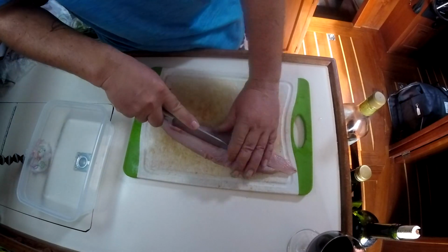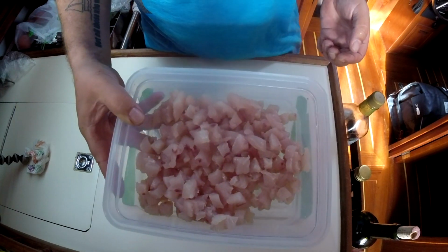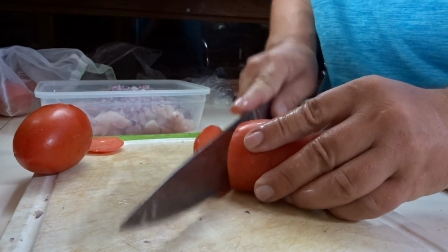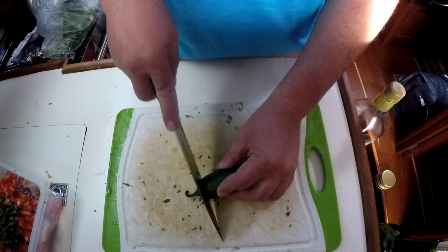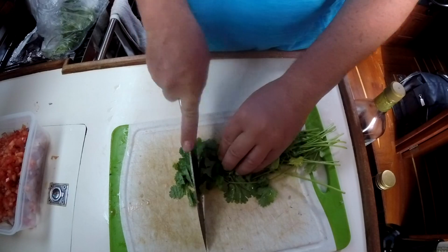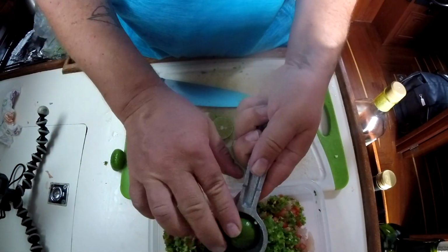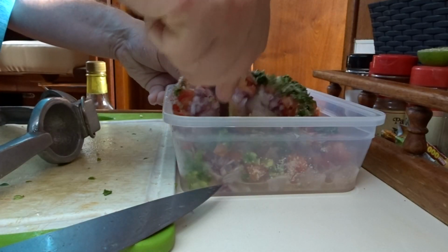To make the ceviche, we're going to use this freshly caught mahi-mahi that we just got. So what we're going to use is about 1.5 pounds of this fish, half a red onion, a couple of tomatoes, a jalapeno, a bunch of cilantro. If we had fresh garlic, we'd use that, but we don't, so we're going to use garlic salt because that's what we got. Some salt and pepper. And lots of lime. Lime is the key. It not only cooks the fish, it tastes great. All right, that's that. Gonna put a lid on it, stuff it in the fridge, then it's gonna sit for a while, and then we're gonna eat it.